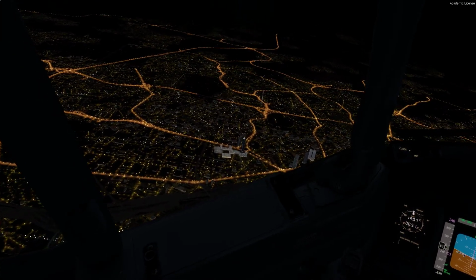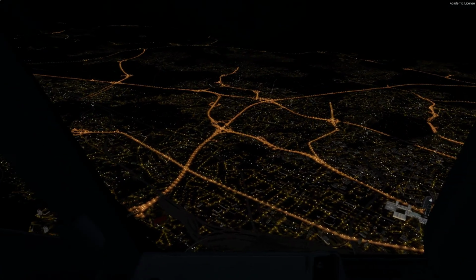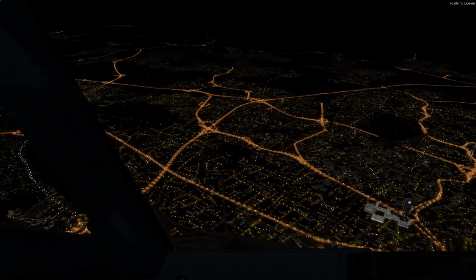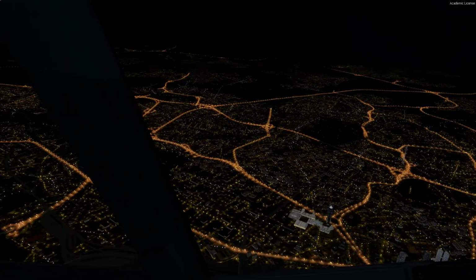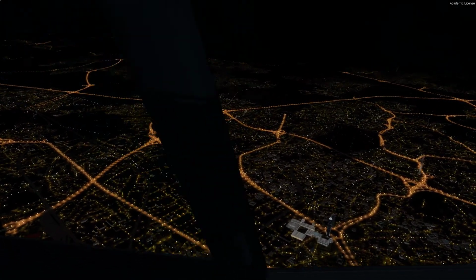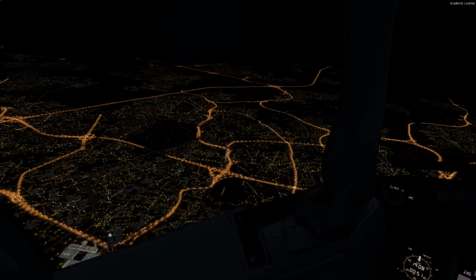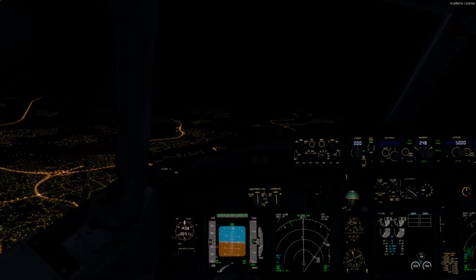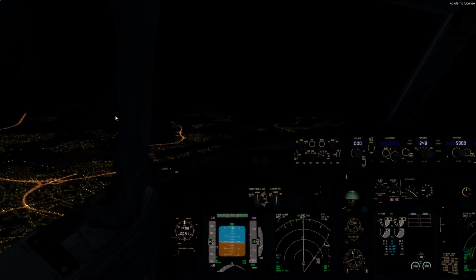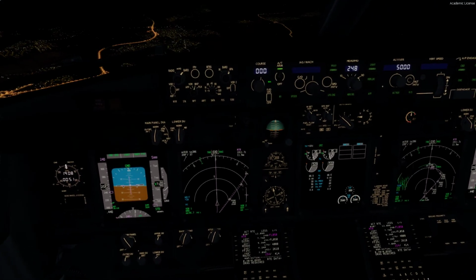This is the city of Frankfurt. Looking amazing, actually. I did hear that Orbex are making a south of Germany sort of thing. So, and there might be a north of Germany. I'm not sure which this is part of in Germany. But there's going to be a south and north part of Germany that Orbex are making. That's going to be pretty cool.